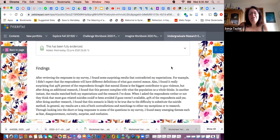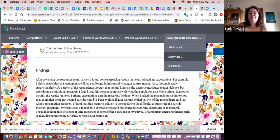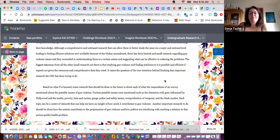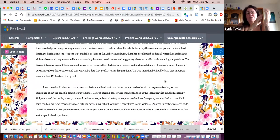And then she talks about emerging themes such as fear, disappointment, curiosity, surprise, and confusion. And then when she goes to her big takeaways, she talks about what she might do in the future. Various possible causes were mentioned, such as obsession with guns influenced by Hollywood, the media, poverty, hate, racism. Each topic can be a center of research that can help me have insight of how much it contributes to gun violence. And another important research to do would be about how the system contributes to the perpetuation of gun violence and how politics are interfering with reaching a solution to a serious public health problem.